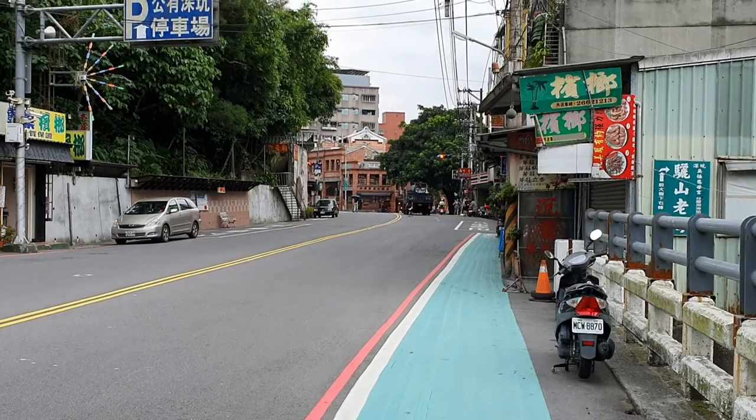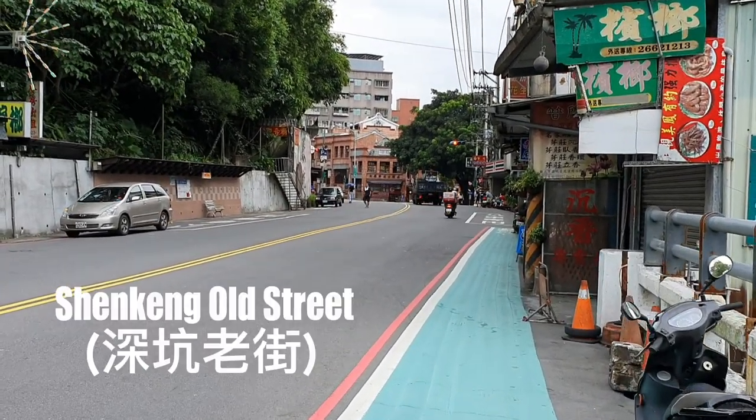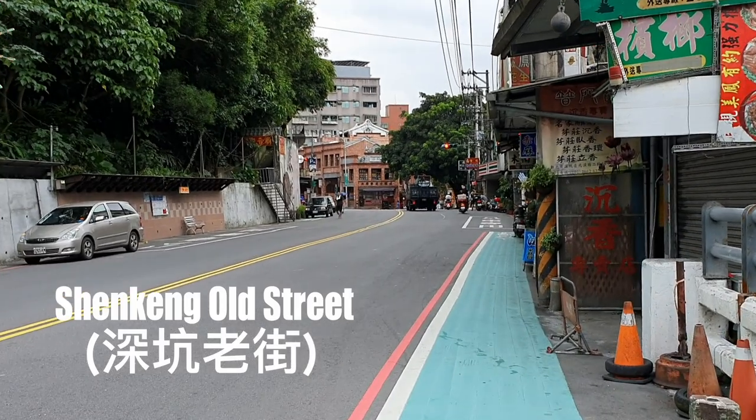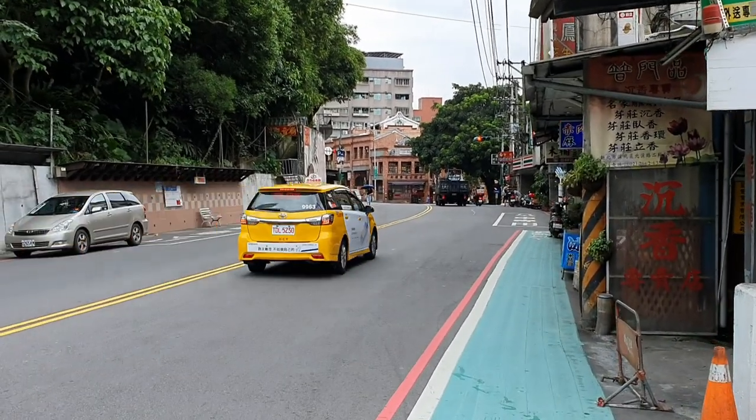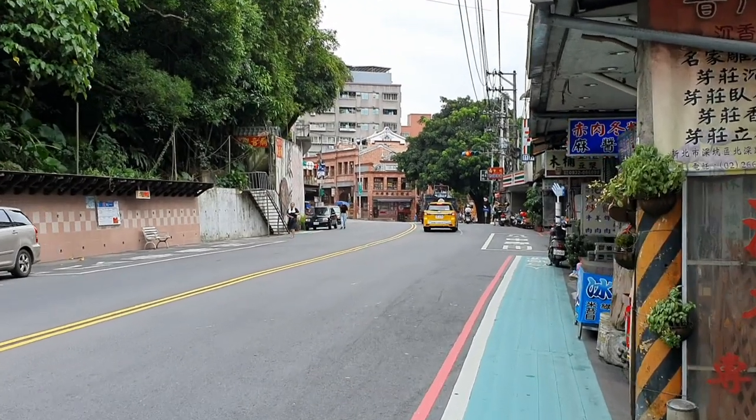And Hugo's probably going to just have some plain rice. And yeah, we'll see what happens. We're heading towards Shenkeng Lao Jie, or Old Street. Most towns in Taiwan have an Old Street area, which is kind of like a day market or sometimes a night market, and you can get all kinds of great food there.